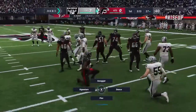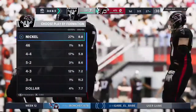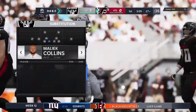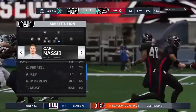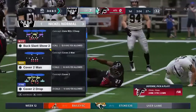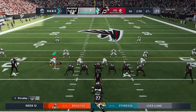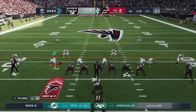They'll get him down right at the line of scrimmage. They'll say no gain on the play there, and now it'll be 3rd down. As usual, the hallmark of a good run defense, linebackers making plays near the line of scrimmage. Absolutely nowhere to run there. The Raiders call on a nickel set here for 3rd down.